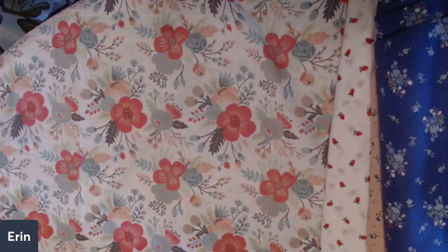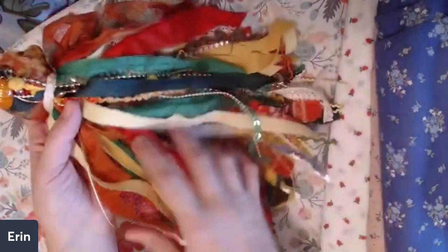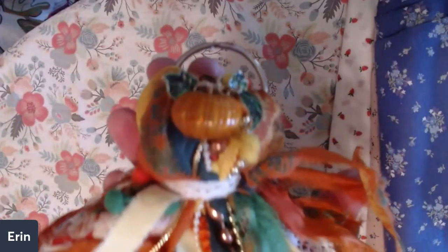And this one I went really overboard. This is a really super chunky one. Everything in it, a huge tassel. There's another pumpkin. So I made 3 tassels for this upcoming sale.